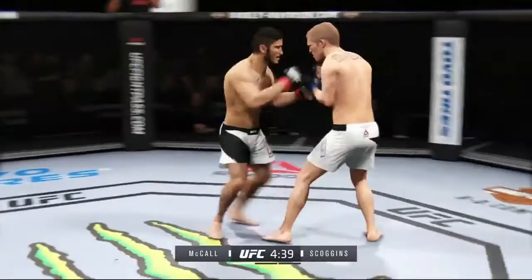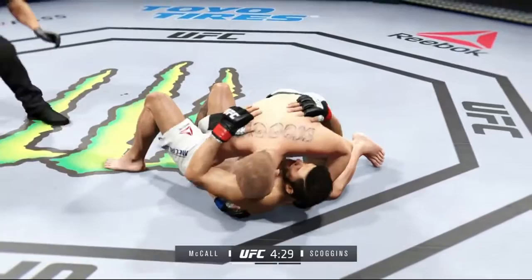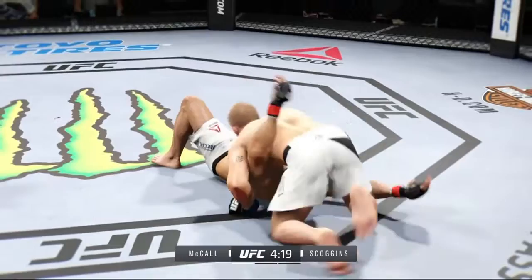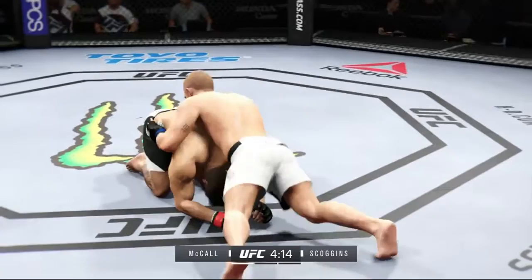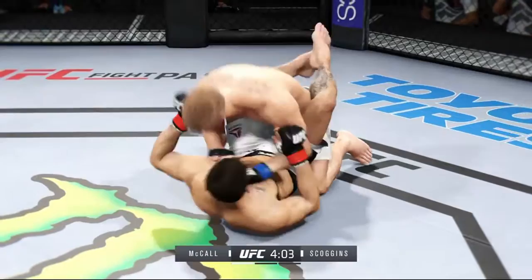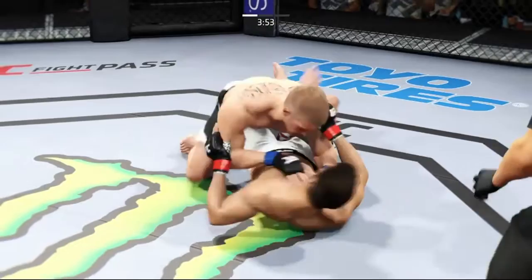Continuing to land his strikes. McCall gets caught by the right. Looking for the single. Wow, that was a quick takedown. He works his way into north-south. In half guard. Working from full guard here. Nice elbow there. Scoggins back in half guard. Right into guard again, though.